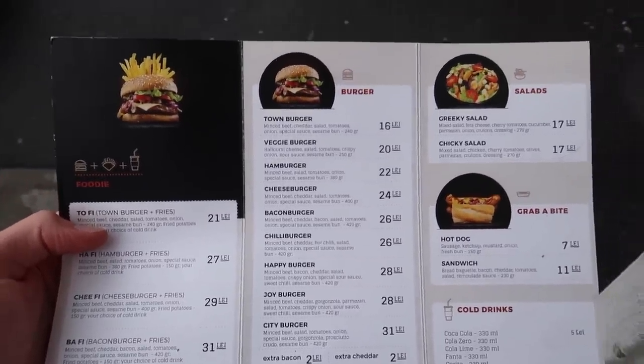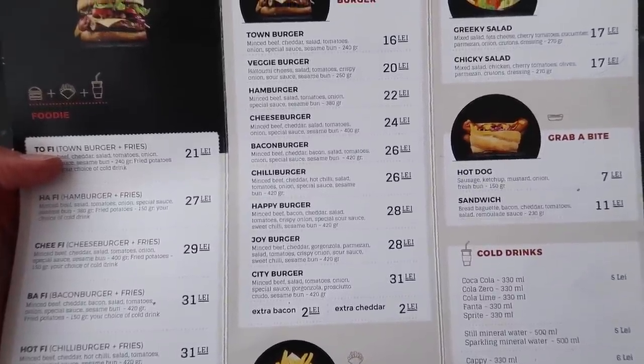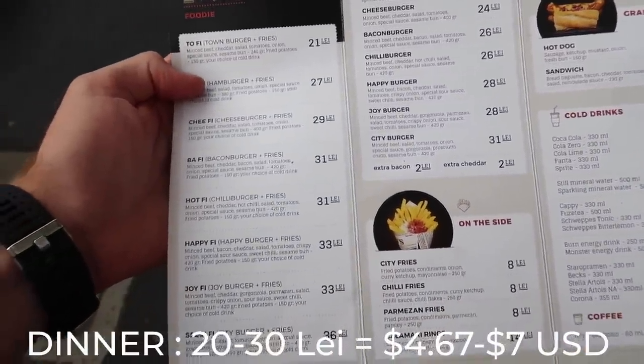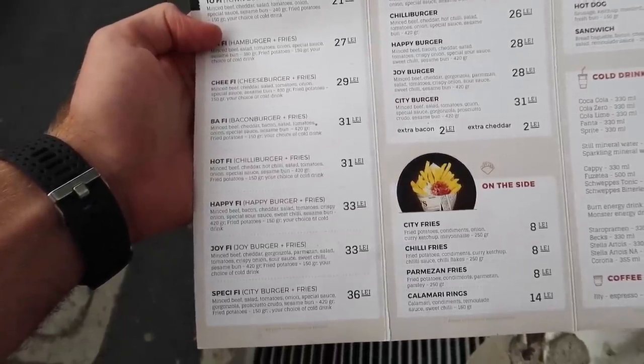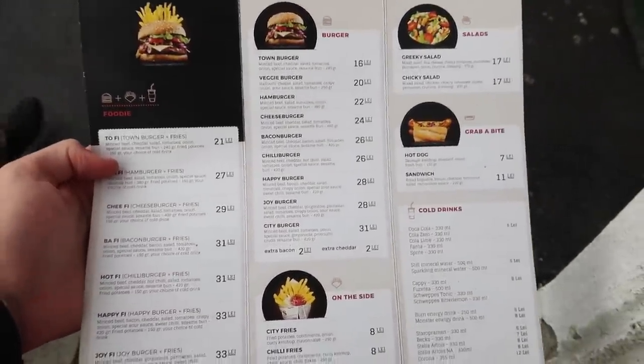So Leah loves burgers, which has brought us to a burger place. Here, burgers are in the middle column and they are 20 to 30 lei. And on the left, you can have a burger with fries. They're about the same price as McDonald's. A couple of them are 2 to 3 lei more expensive, but other than that, it's about the same price as McDonald's here.